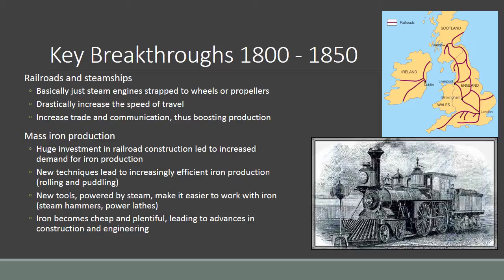And the thing that causes the mass production of iron is a huge investment in railroads, because railroads require tons and tons of iron. So this vast investment in railroads leads to new techniques that lead to increasingly efficient iron production. New tools powered by steam make it easier to work with iron. Stuff like steam hammers can produce new types of iron products. And because of this, iron becomes cheap and plentiful and leads to advances in construction and engineering and in all sorts of other economic areas.